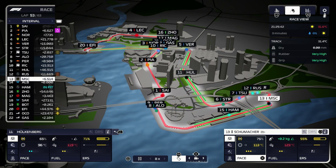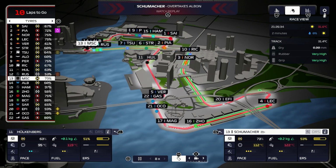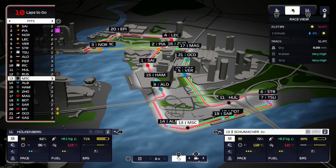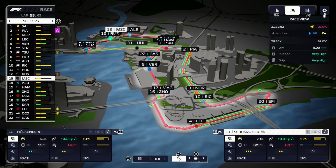Mick Schumacher in a similar position. Hamilton's in. So Hamilton has come into the pit lane. He has gone onto the soft tyres, I presume. Yeah. I think Russell's going to be doing the same. Don't know about any of the top 10 there. But Hülkenberg doing a good job on his mediums right now.